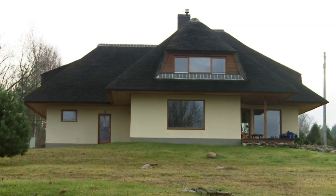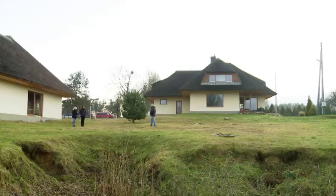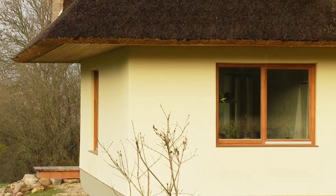Already from a distance, it is possible to notice that this house near Kaunas city has a reed roof, but hardly anyone would tell it is made out of straw.